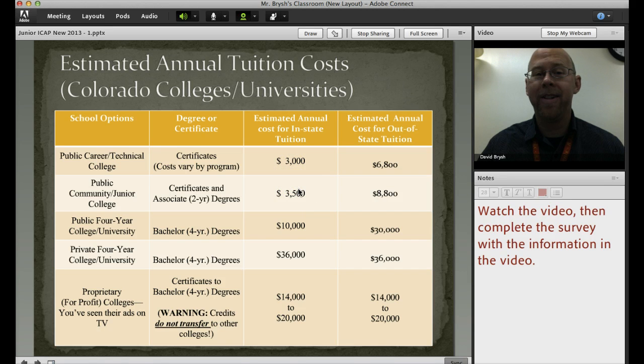But guess what? Just like Pickens, Aurora Public Schools can pay for part of this. I'm going to get to that in a little bit. But comparing costs, out-of-state tuition is slightly more expensive, however. So keep that in mind.